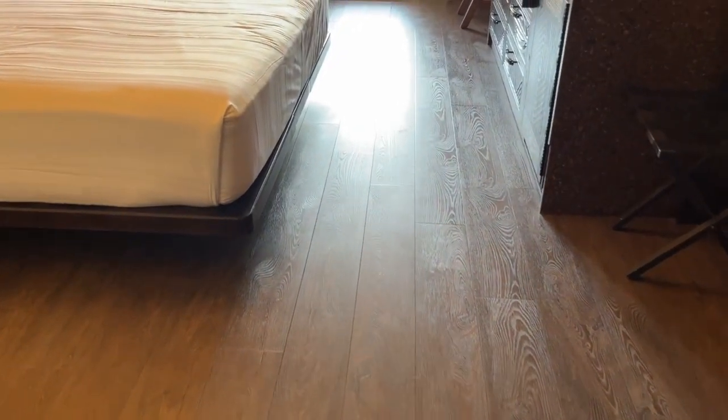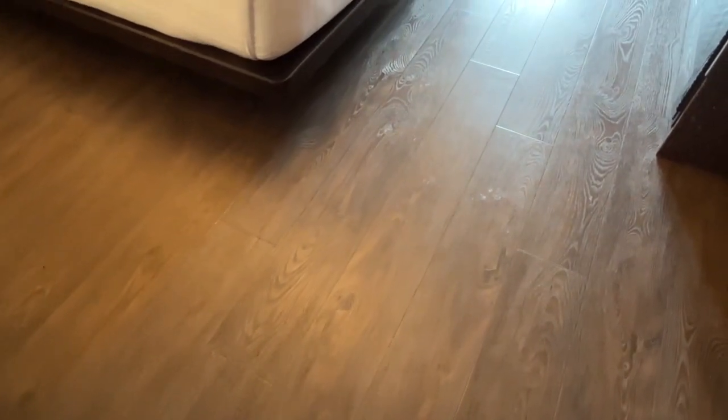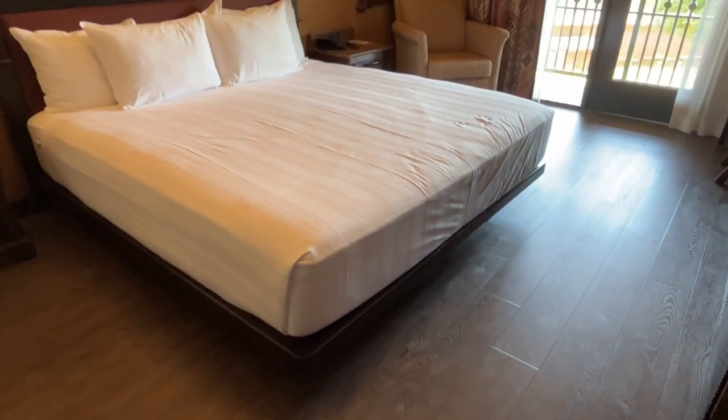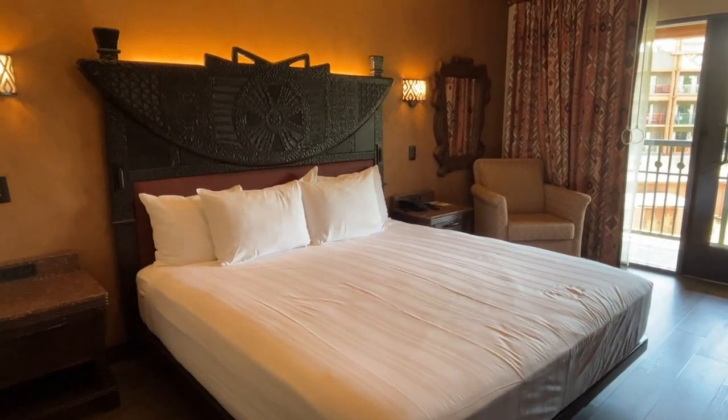Ever since Animal Kingdom Lodge was refurbished a few years back, all of the rooms have this really nice vinyl flooring that looks like hardwood. It really completes this room. It elevates the room from the old style carpeting that they used to have, and in my opinion, makes the whole thing feel a whole lot bigger than it actually is.